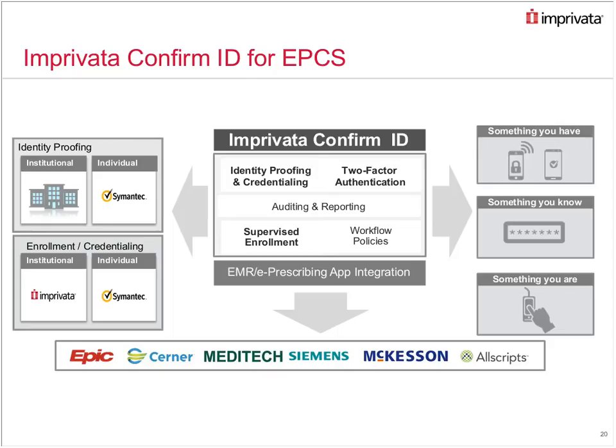There's also a nice enrollment utility that allows you, at the same time you're conducting the identity proofing, to actually help the physician enroll whatever two-factor authentication credentials they'll be using for EPCS.